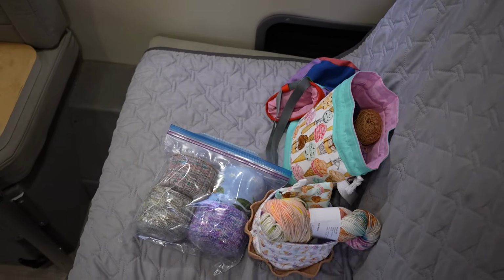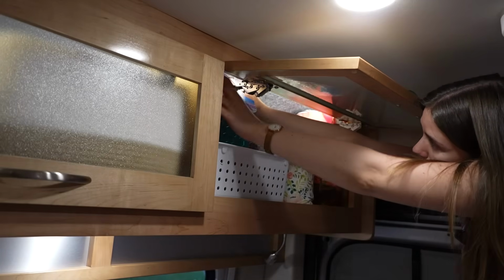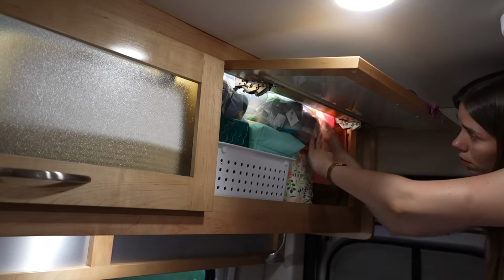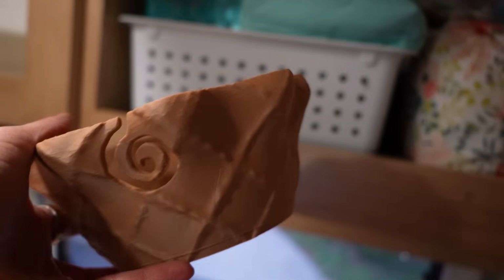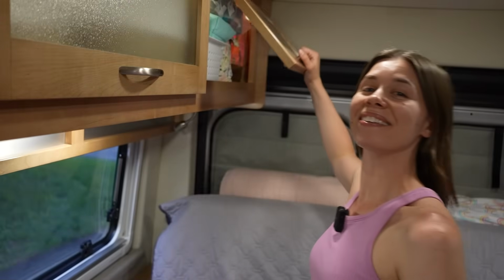I'm having to precariously balance right now. Okay, so if I can just get this stuff in there, I think we got it. All right, I think we're rocking. Things are looking pretty good without being too difficult to take stuff out. My only problem was this super cute yarn bowl, but it does look like I can fit it in our kitchen stuff here. So it's just not going to get stored with its friends. All right, we did it.